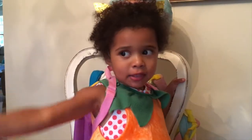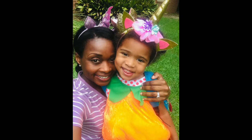She actually, that Friday evening, dressed herself up as a pumpkin, put on a unicorn headband, and made me wear a special unicorn headband as well. She put on some special shoes that she called fancy shoes. My husband had to put on fancy shoes, and we just played to her wishes. So we dressed up the night before.